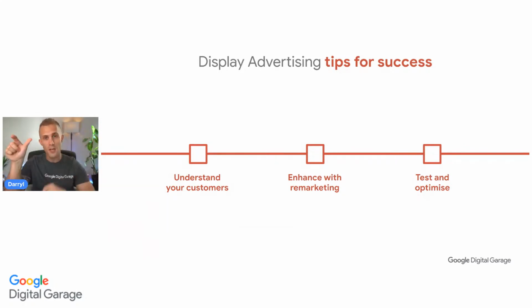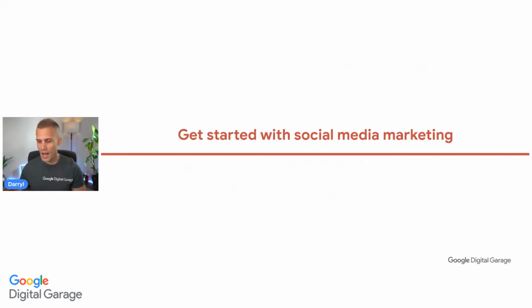It could be on the top, it could be down the side, it could be text, it could be image, it could be video. It's going to take a bit of time for you to optimize that to get the best out of that. Next up, how much time do we have?